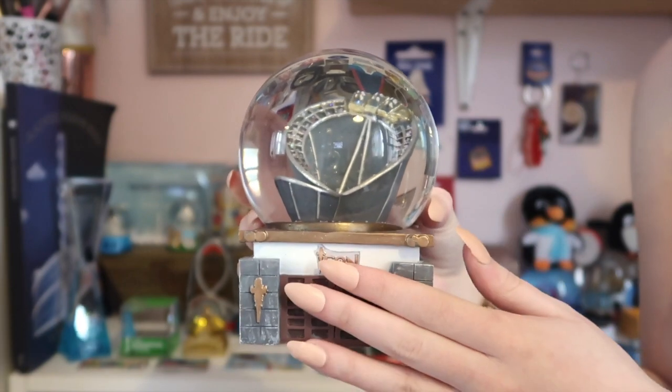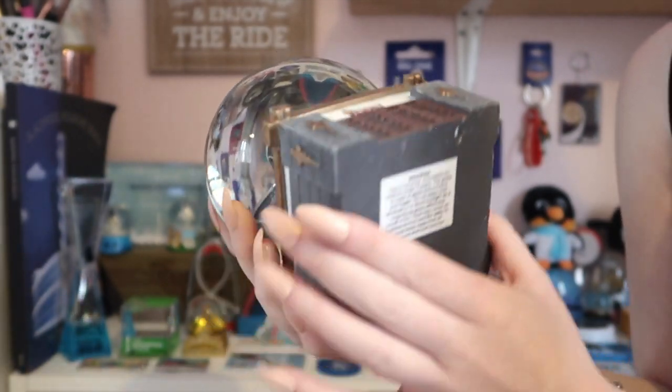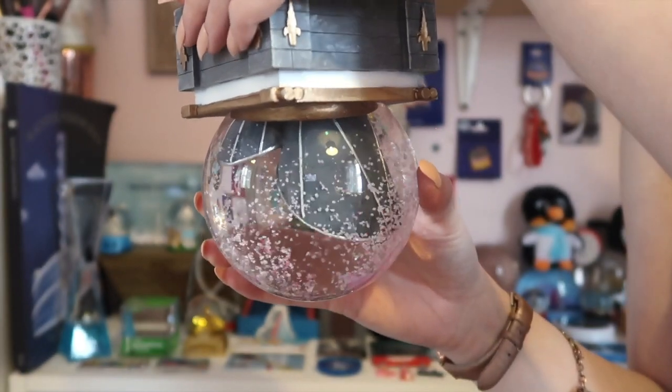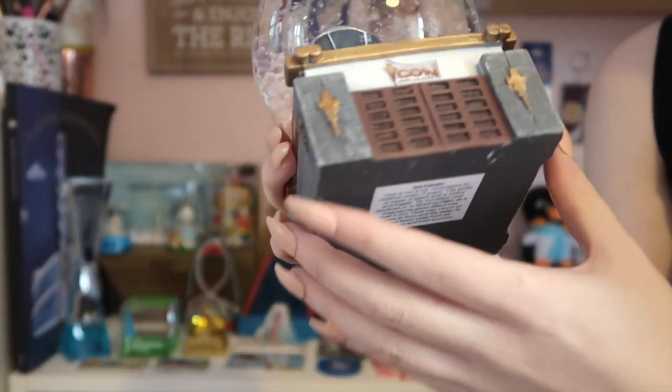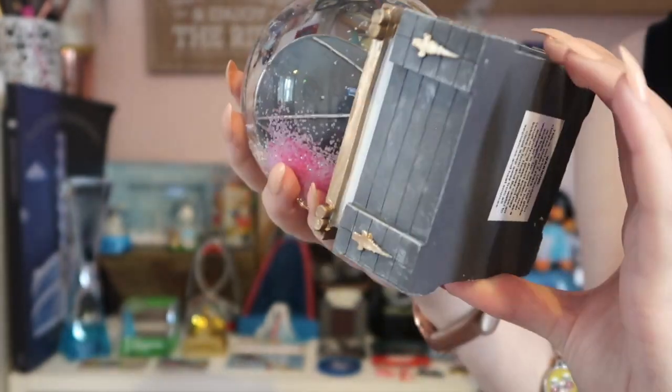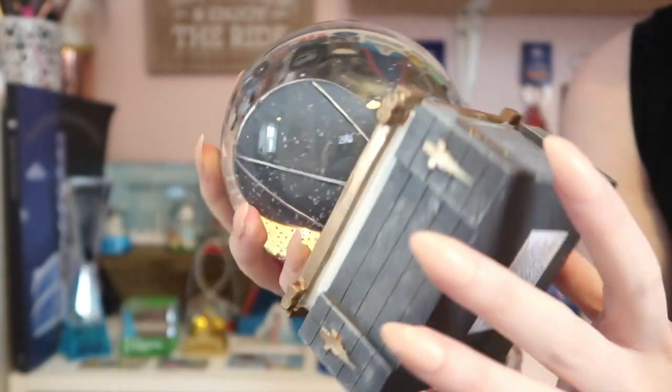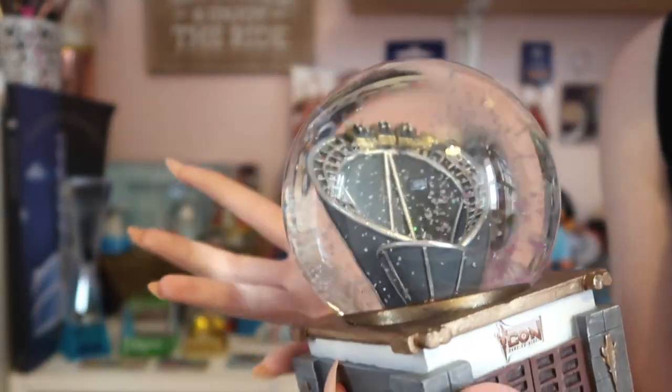Obviously put the 2 together and it's like my dream. And I love the fact that the confetti is pink, because it kind of resembles the blossom trees. I love the design on the outside. They've got every detail perfect, I think. It is a bit rusty, but I kind of like that. I feel like it adds to it a little bit.